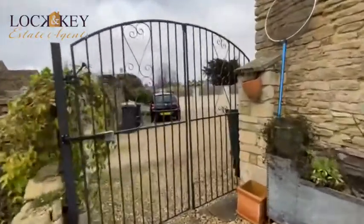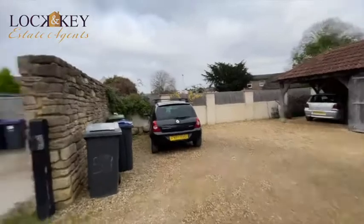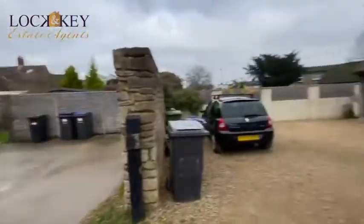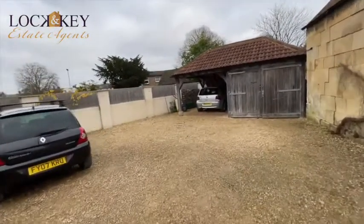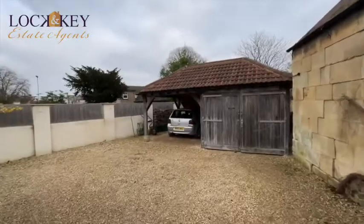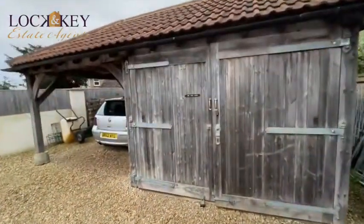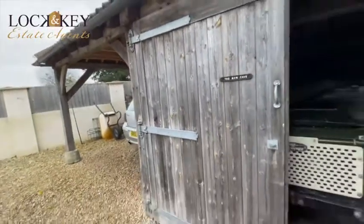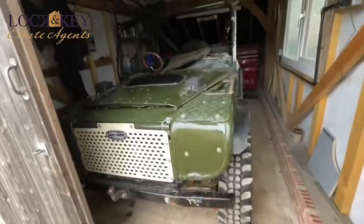Go through these gates again. And then I want to show off, remember, we were coming in from that way. Coming in, I just want to show off all this again. Oak framed garage. Yeah, I bet you think you can't even get a car in here, do you? So let me just show you something, guys. What do you reckon? Here it is. Big enough.